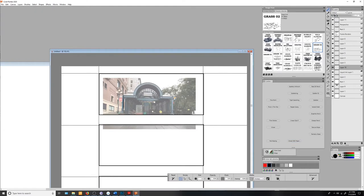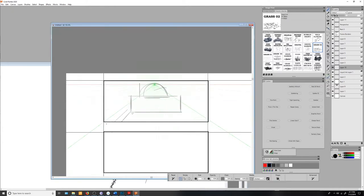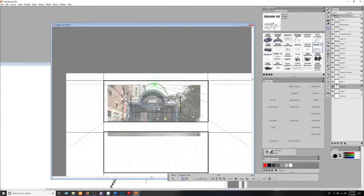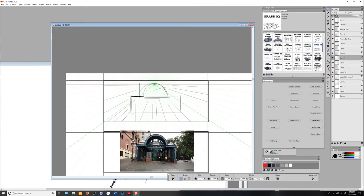In order to achieve that, I'm going to first trace the facade, meaning the front face of the subway platform. Then I'm going to use this nifty little perspective tool, which is one of the things that makes using Corel Painter such a joy. And I'm simply going to raise the vanishing point up until the perspective lines feel about right. While I'm tracing this facade, there are two things I wanted to mention.